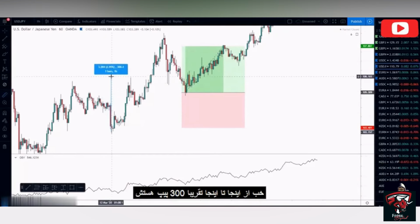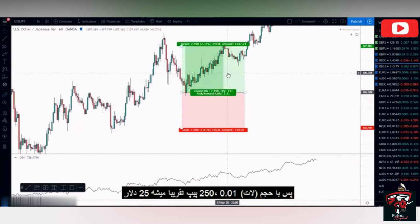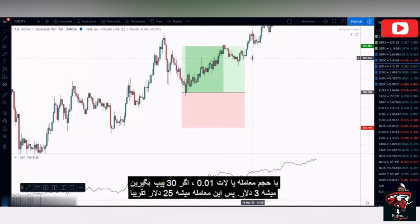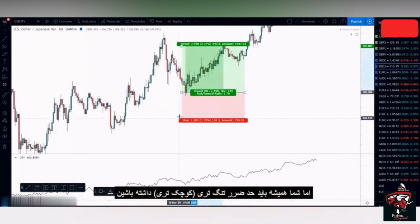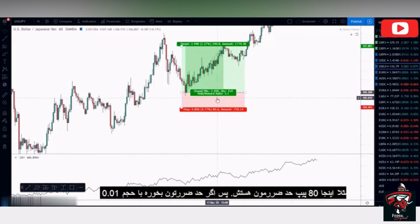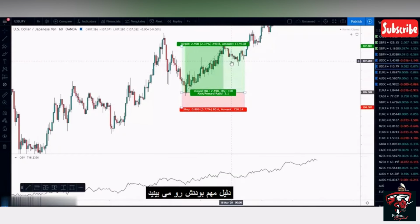So from here to here is almost 300 pips, right? So 0.01 lot size on 250 pips is $25. So 0.01, you catch 30 pips, you caught $3, okay, on a 0.01. So this would be a $25 gain. But you always have a tighter stop loss. So let's say right here, you have an 80 pip stop loss. If this hits your stop loss and you're using a 0.01, you're going to lose $8. But if this hits your take profit, you're going to gain $25. You see why that's important.